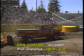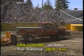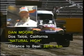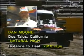We'll have the distance in a second. 281 feet, 6 inches, a good distance to start this competition here in San Jose. Dan started to the extreme right side of the track. And you see typical California people enjoying a typical California sunny afternoon as they're enjoying now. Dan Moore out of Dos Palos, California.